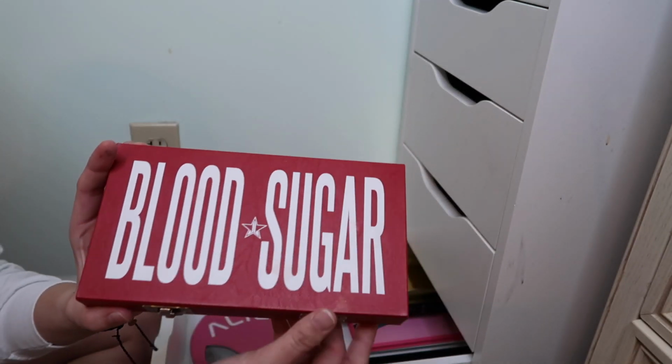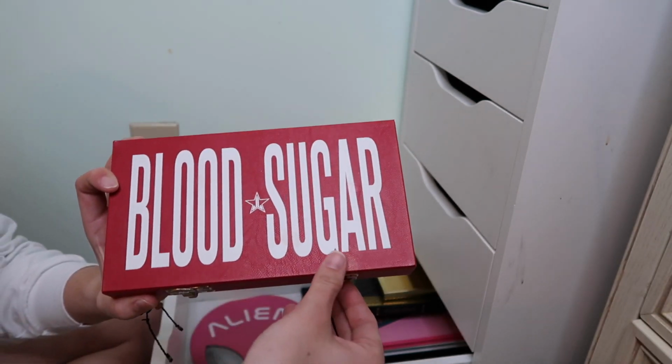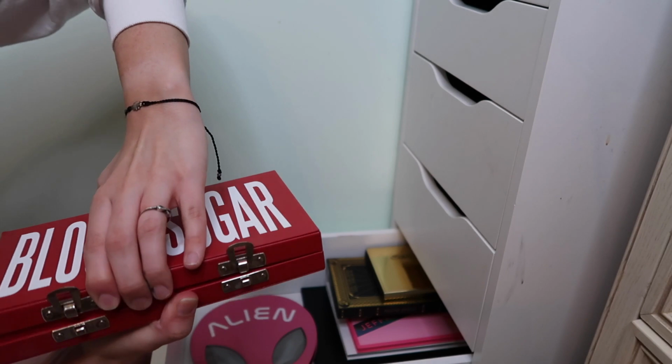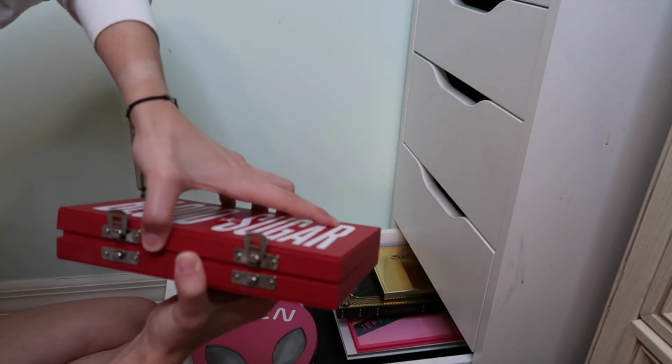Then I have the Jeffree Star Cosmetics Blood Sugar palette. This was my first ever Jeffree Star Cosmetics palette, and this also was what I used in my first ever YouTube video.